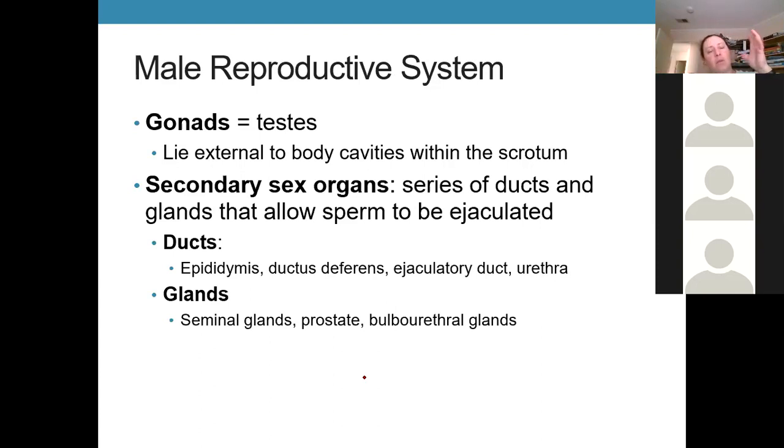So anatomy is going to involve the gonad and then the secondary sex organs. Don't mistake secondary sex organs for secondary sexual characteristics, okay? They're different. So in men, the gonads are the testes. They lie outside of the body cavities within a sac of skin called the scrotum. We'll go through all of that anatomy.